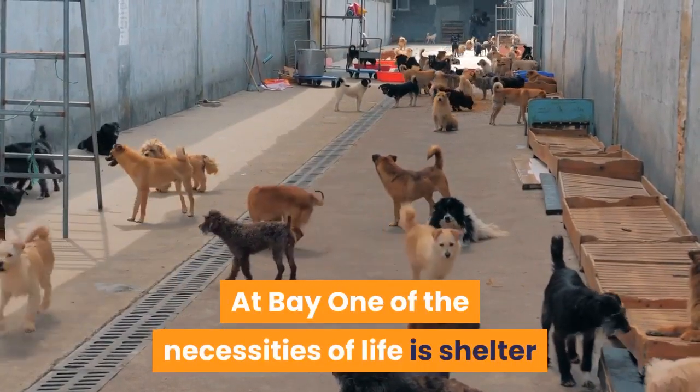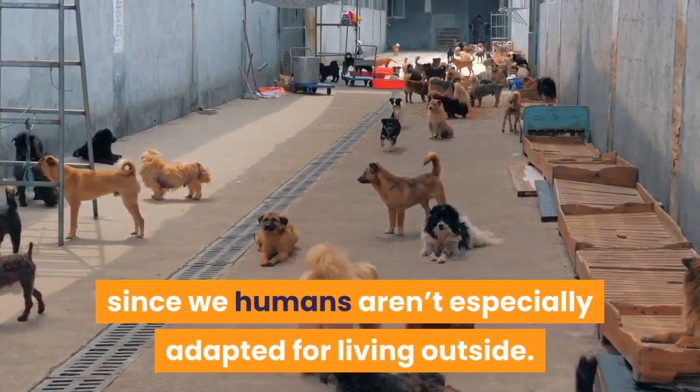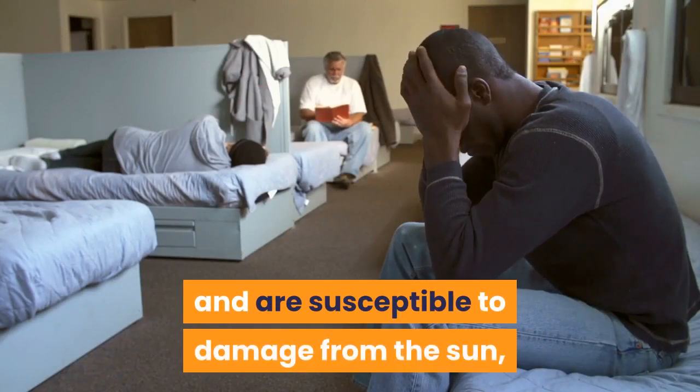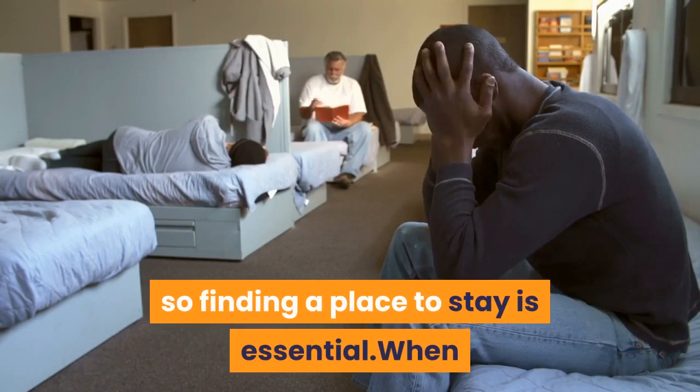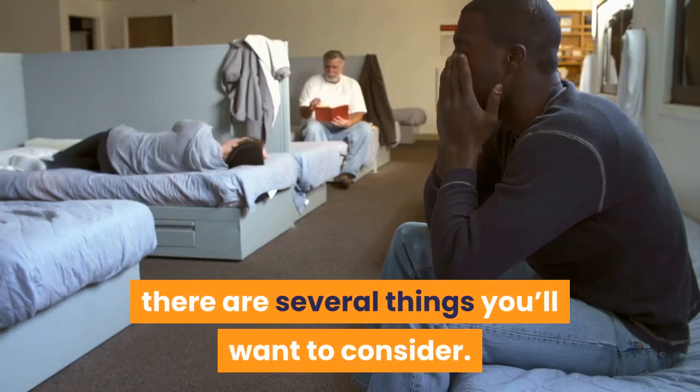9. Shelter to keep the elements and wild animals at bay. One of the necessities of life is shelter, since we humans aren't especially adapted for living outside. We don't like extremes of temperature and are susceptible to damage from the sun, so finding a place to stay is essential. When it comes to building a shelter, there are several things you'll want to consider.